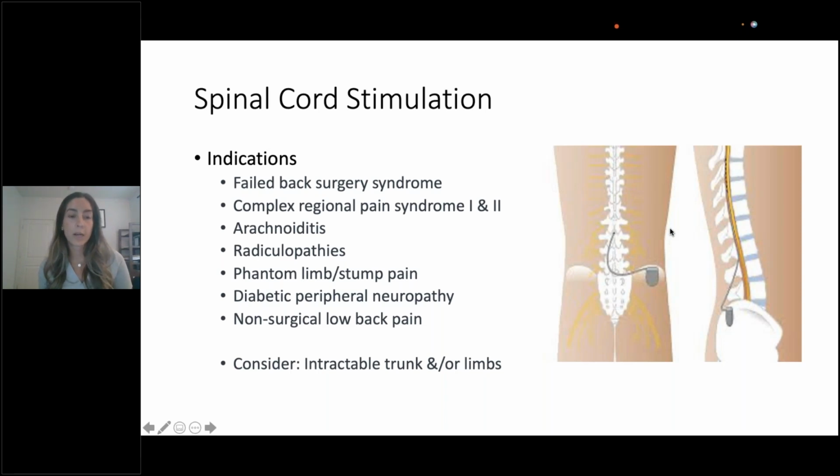And then the other indication that we now have is non-surgical low back pain. It used to just be completely denied if they didn't have one of these other options, but now we actually are getting approvals for that chronic low back pain that you're seeing, and we see very, very commonly in our clinics as well.